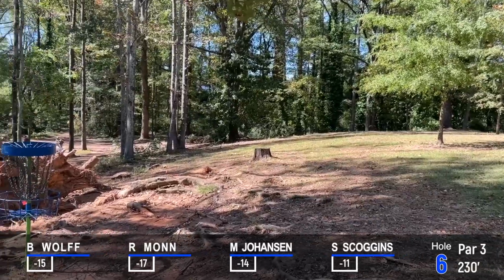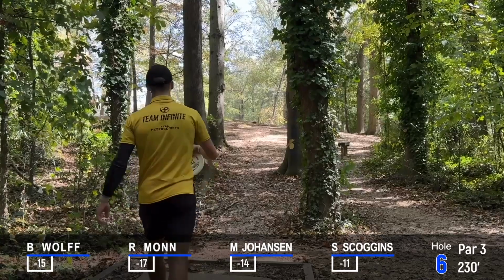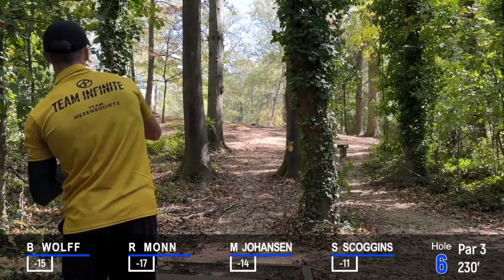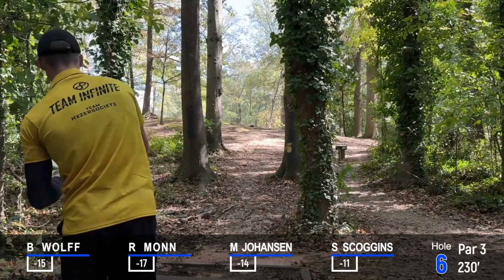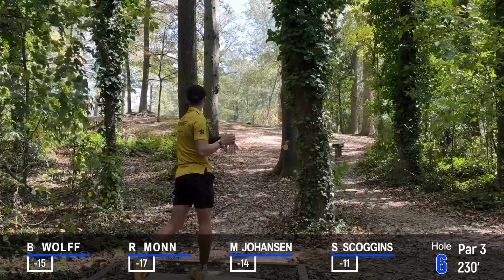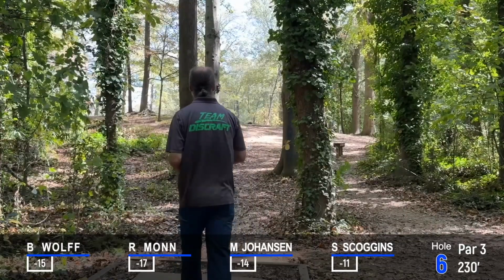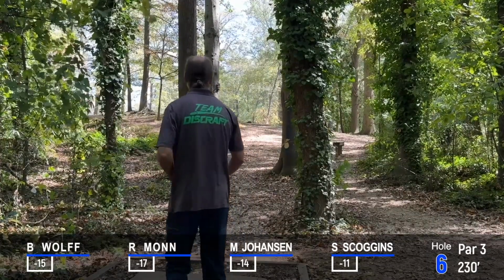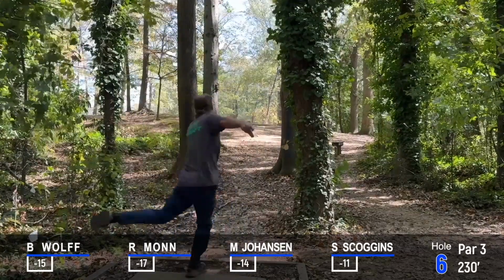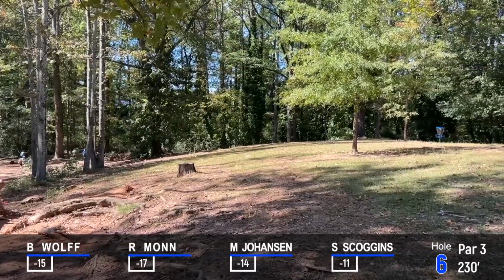A little short from Ryan there. It's funny, there was concern when we marked casual relief on this hole for those root balls that players would just try to throw a forehand and smash into that root ball and take an easy birdie. And if they're good enough to throw a forehand and confidently hit that thing and stop it, go for it. But if you miss it, probably going to be OB in the creek at the bottom of the hill.